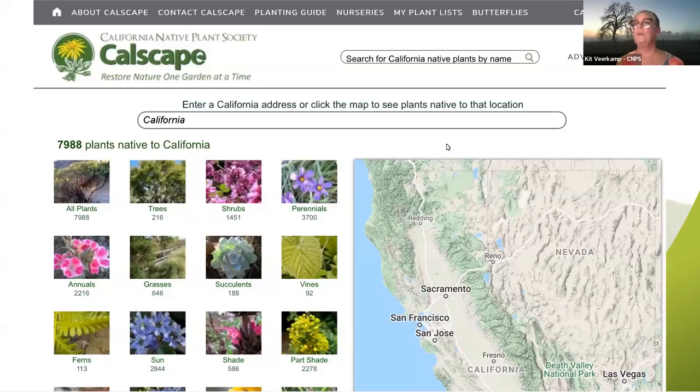So I'm going to walk you through a little bit on how to use CalScape. This is just an absolutely fabulous resource that once you learn to use it, it's an amazing tool. It is currently being revamped right now, but you can still use it as it is, as I'm showing you. But there are some major improvements coming from CNPS to make this even a much more powerful gardener's resource.